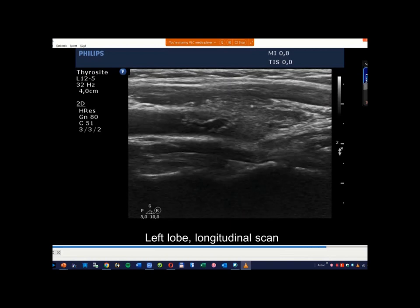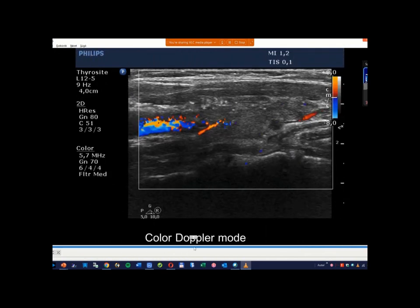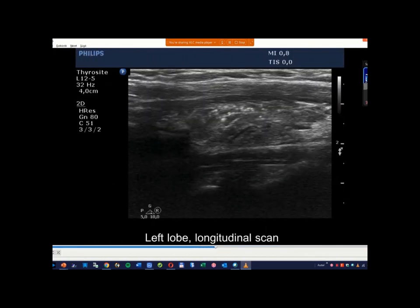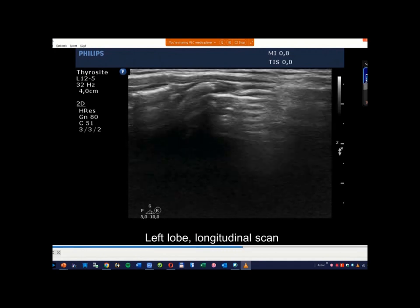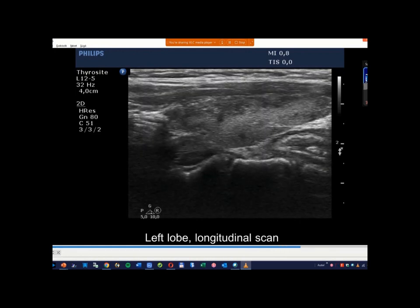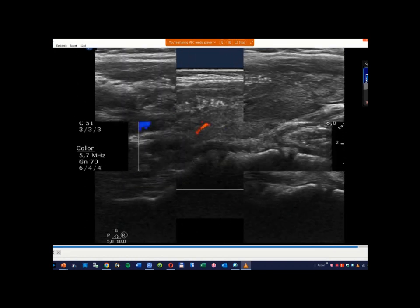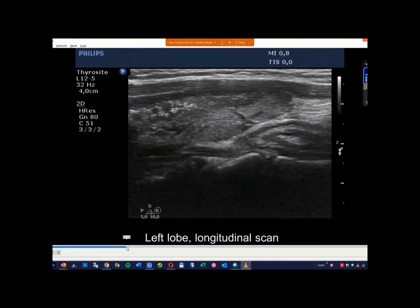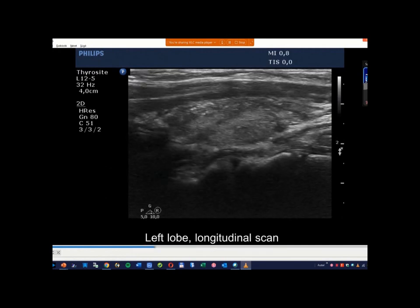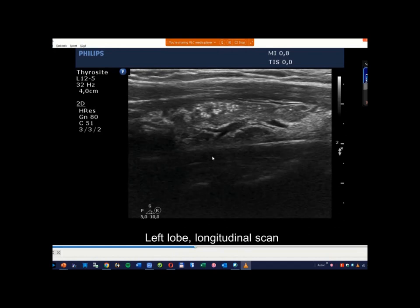In this case, the cytology resulted in Hashimoto's thyroiditis, but despite the negative cytology, I suggested surgery. And it turned out that we have to be modest. Histopathology did not find cancer. So these two cases are very similar. And maybe the second time I would send this patient again to the surgeon.